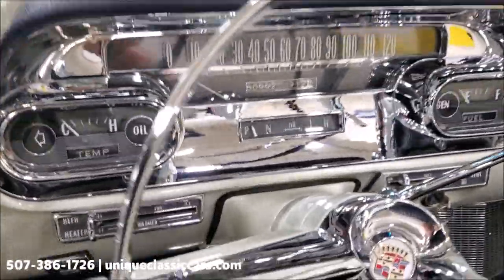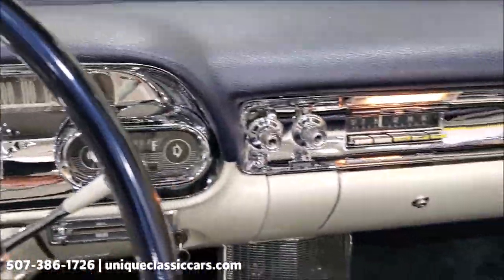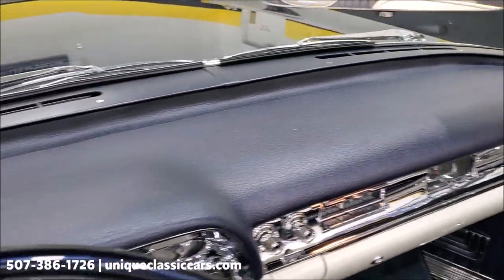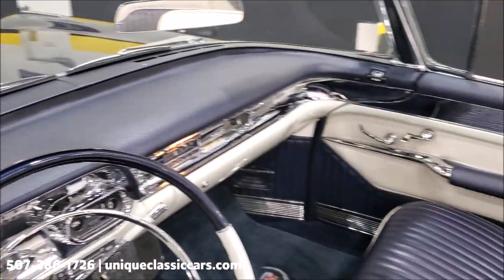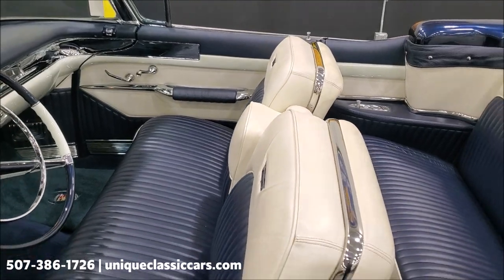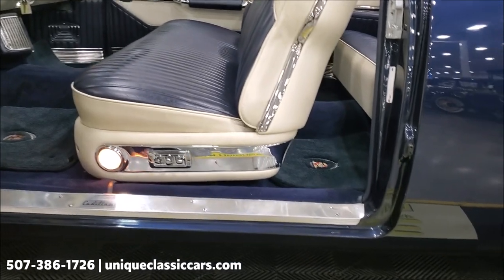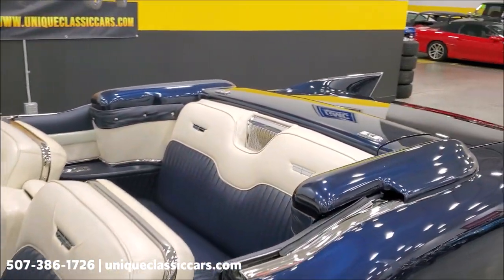Odometer reads just over 60,000 miles on the car. And the dash is in excellent shape. Now, this car was so nice, in fact, that it did achieve CLCS, the Cadillac LaSalle Club, senior status. And trust me, that status is only given out to the best of the best cars, and this is one of them right here, folks.